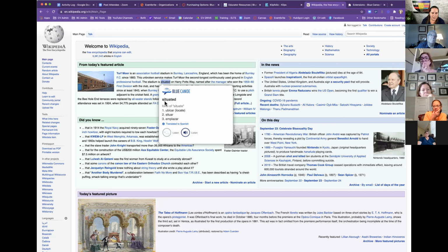Notice a word like situated. I know a lot of students who would say it wrong when they're reading it. Situated. Okay. I have it set to a Spanish translation. Your students can set it to a different translation, I believe.